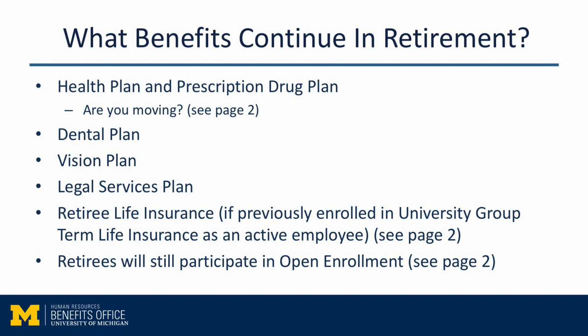If you plan to move out of Michigan after you retire, you'll want to be on a health plan that offers national or international coverage. Currently, only the PPO plan and the Comprehensive Major Medical, or CMM plans, offer coverage outside of Michigan. For more information, please see page 2 of your booklet.